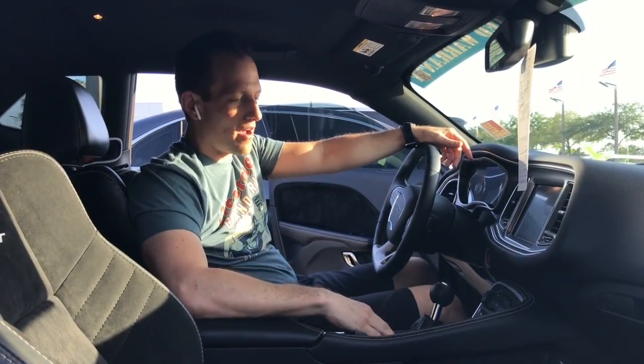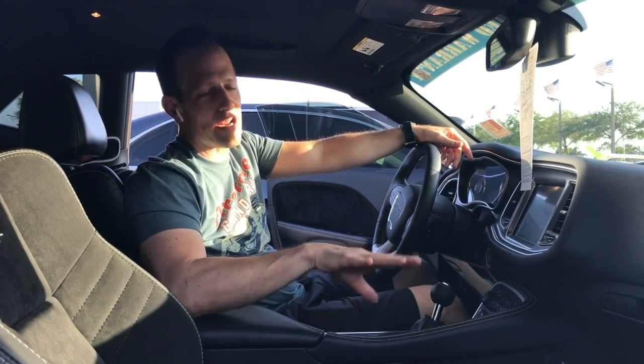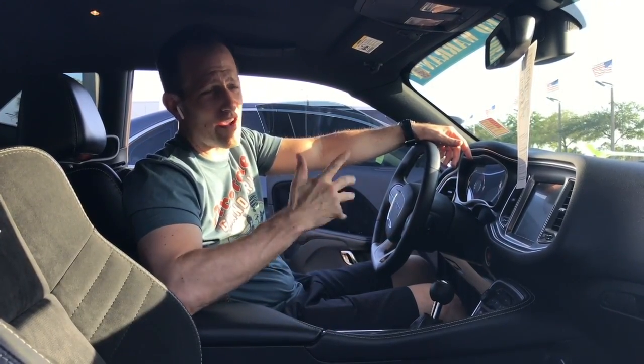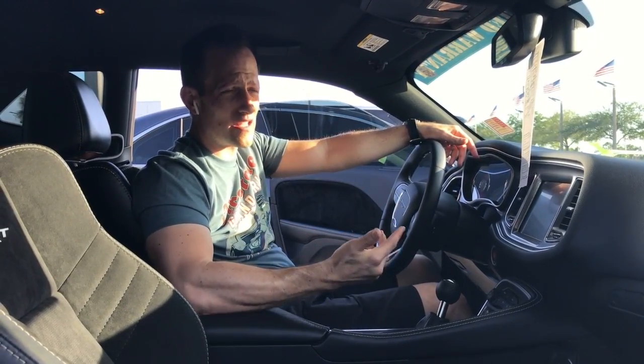All right, guys, like I promised, inside this Dodge Hellcat, it reminds me a little bit of the Corvette. Now, I know you're probably saying, what are you talking about? That's a two-seat sports car.